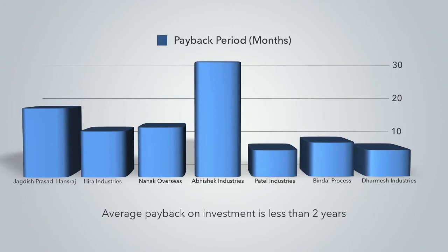And the average payback on the investment is less than 2 years.